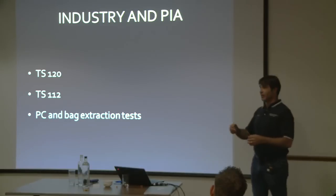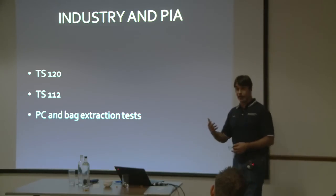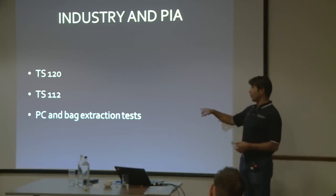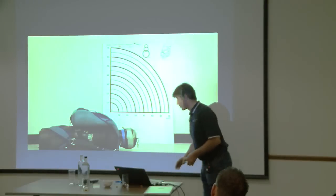What we do is we take 3 reserve loop lengths: the ideal length, the short length, and a long length, and we activate the reserves with a cutter. And then we measure the pilot chute and bag extraction force. Now I can show you what the TS112 test looks like.